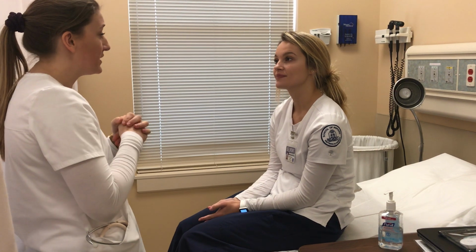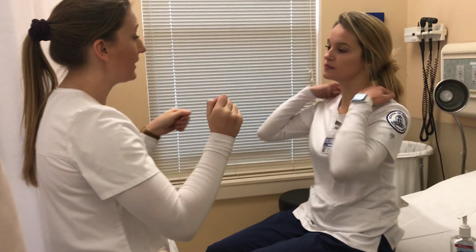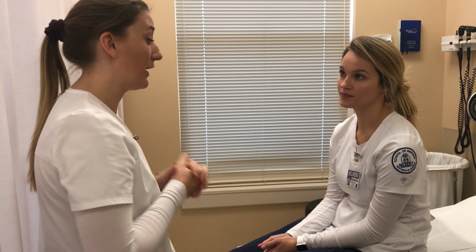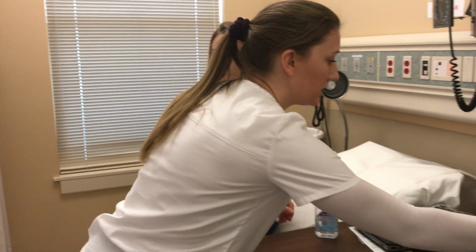So the patient understands the procedure. Do you need to empty your bladder? No. Okay, so here's a gown. Go ahead and put it on. It ties in the back. Are you comfortable in this room with regards to warmth and privacy? Yes. Okay, so the patient is prepared for the procedure and she's comfortable in the environment in regards to warmth and privacy. So first I'm going to take your oxygen saturation.